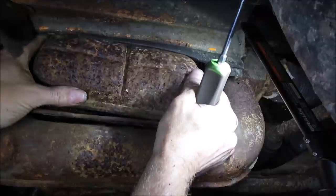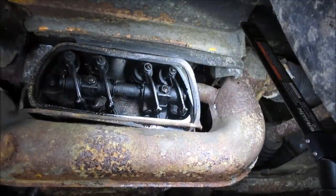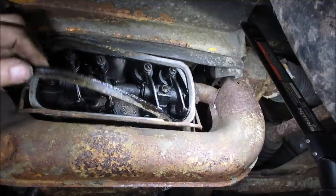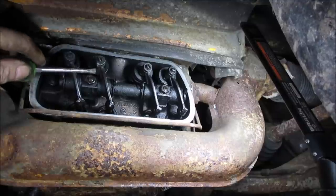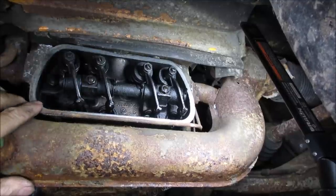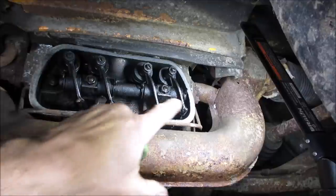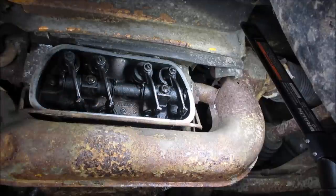Yeah, let me get this one out. And I'm not seeing any corrosion or moisture on this side neither. Which is all fine and dandy. Nice. It doesn't look like it's got wear on it as far as the buildup of crap, but it's not terrible. It's what you would expect to find.